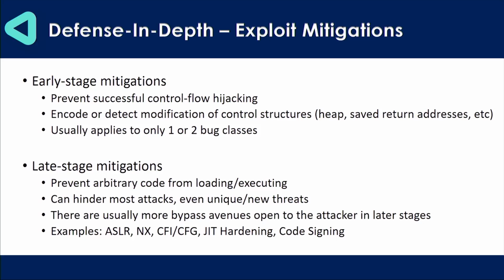Then we have late-stage mitigations, where the vendors have said, okay, let's assume that data structures have been corrupted and the attacker has been able to gain control of the process and try to change execution flow to something of their choosing. So the late-stage mitigations then attempt to prevent arbitrary code from loading or executing. These are really useful because they can hinder most attacks, since most attacks have the goal of executing arbitrary code. And these are the things like ASLR and NX, and then more recently CFG, JIT hardening, and code signing.